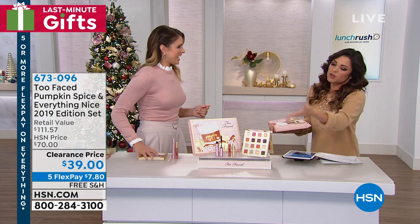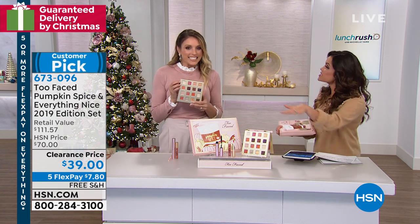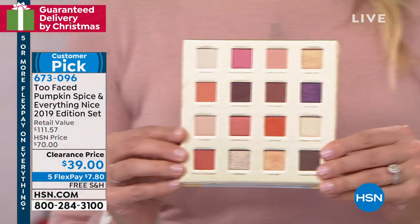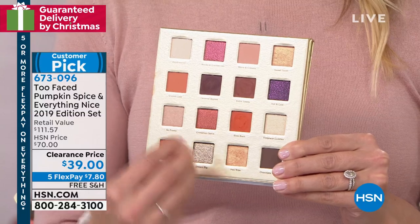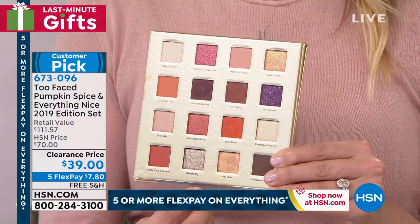Why I love this palette? First of all, it's beautiful. It smells like pumpkin spice. The colors are usable, every single one. And prestige shadows just knock the other shadows out of the park because they're so creamy and blendable. These are amazing colors. And what's so great about this is their buttery, smooth texture. These colors are really on trend for the season right now, and they're all wearable all year round.